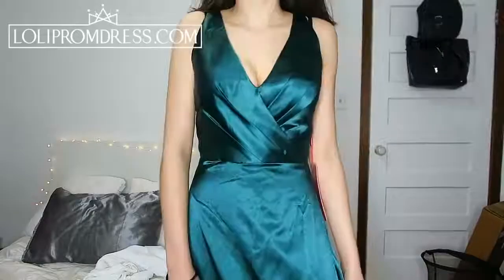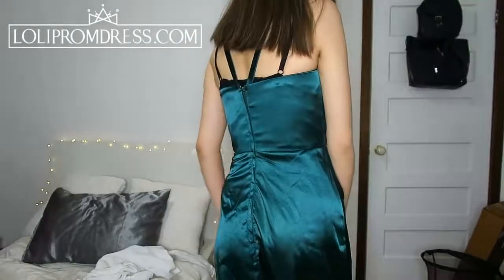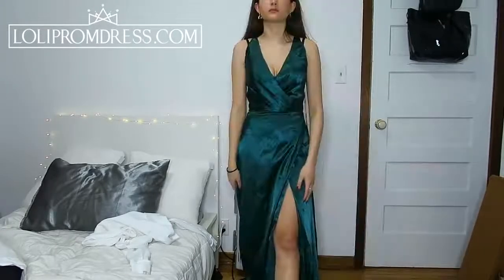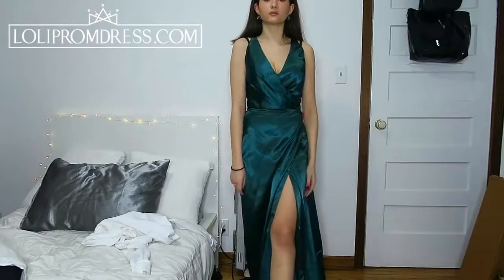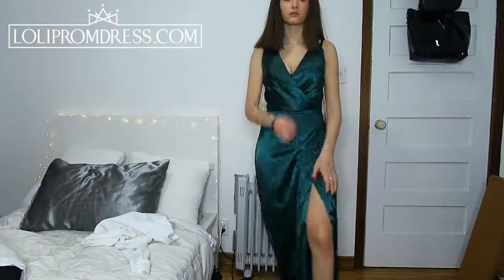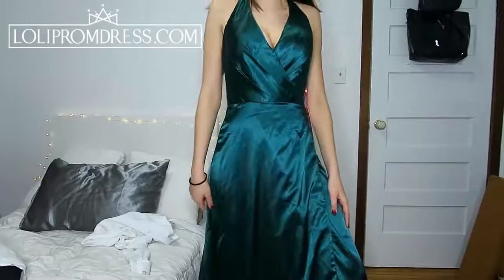For dresses, I've decided to show you guys two satin styled dresses. They're simple, but a little bit more fancy, if you know what I'm saying. So the first dress is from Lolly Prom Dresses. It's a smaller website. I don't know if you guys have heard of it. All their links to this dress in particular and their website will be down below. You should definitely go check them out.